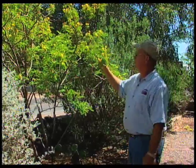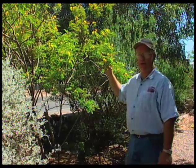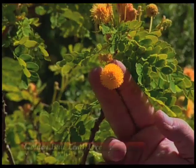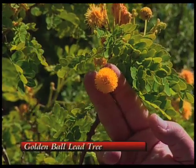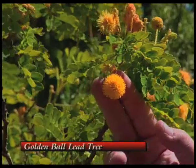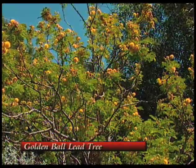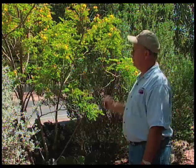This bright, colorful, small tree is called a golden ball lead tree, and this is a native tree to the Chihuahuan Desert. You can see it has these bright yellow flowers on it that give it that golden ball color. And this is a tree that'll get up somewhere around 18 to 20 feet tall. You can see it's multi-trunk, as a lot of our native trees are.